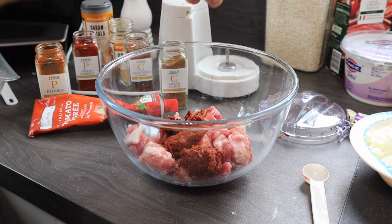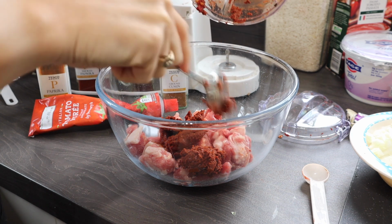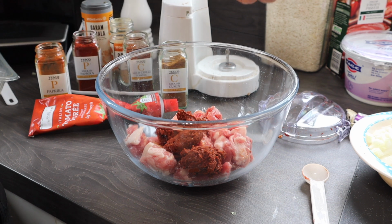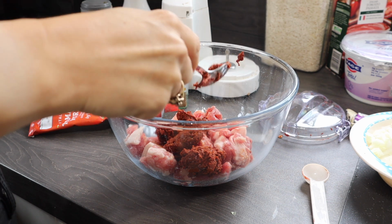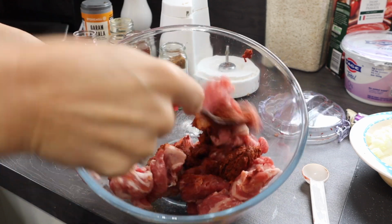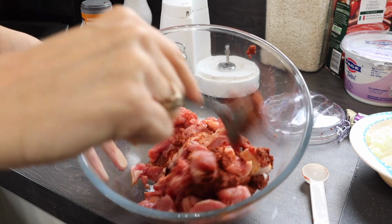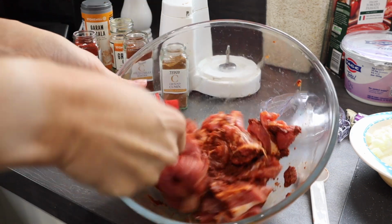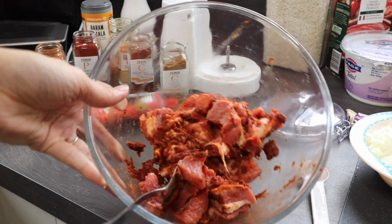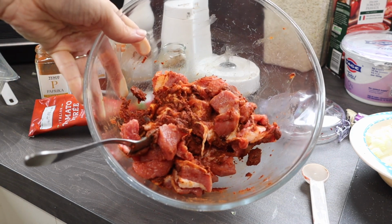So like I said, you want to leave that to marinate for at least a couple of hours ideally, but you can leave it overnight and all it will do is just intensify those delicious flavours. I'm just going to stir that round, making sure the lamb is all coated in the paste. There we go, there's the lamb all coated, and then I'm going to leave that for a couple of hours and then come back to it shortly.